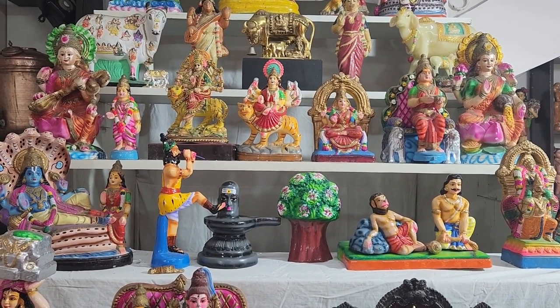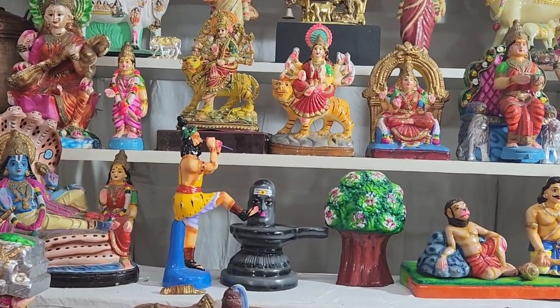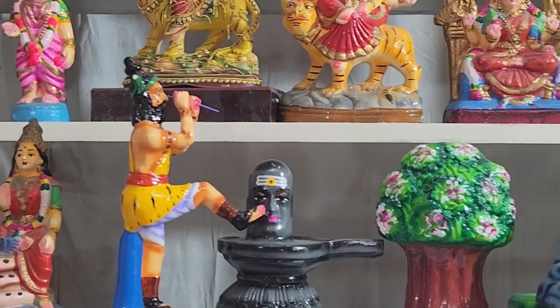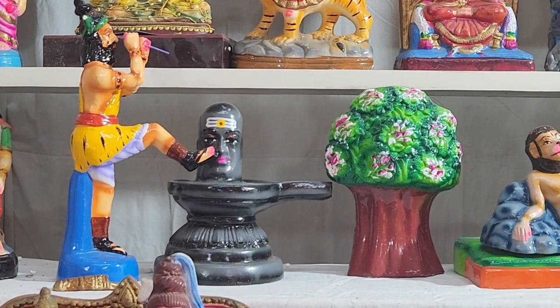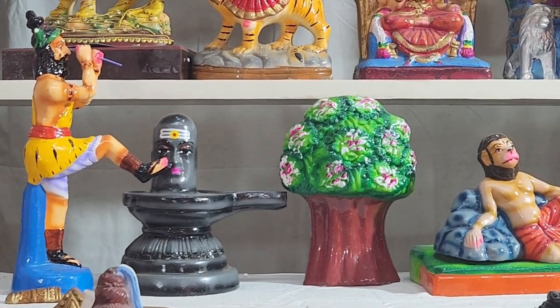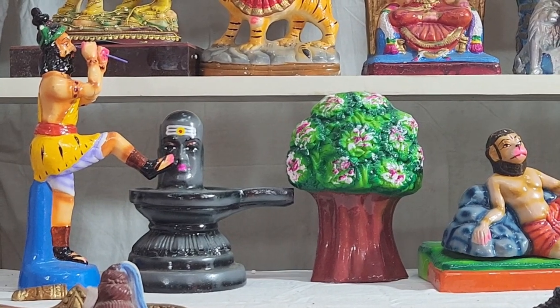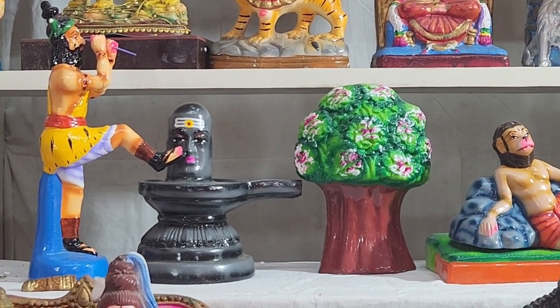Of course, this time you don't have the coming of Brahma from the umbilical cord. Then we have Bhakta Kannappa's picture, the man who gives up his eye to Lord Shiva, and in the process misses his target and inadvertently touches the linga of Lord Shiva by his foot.